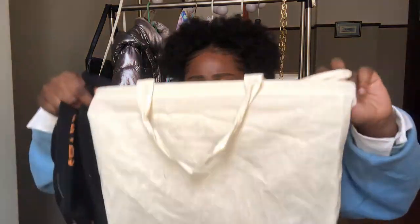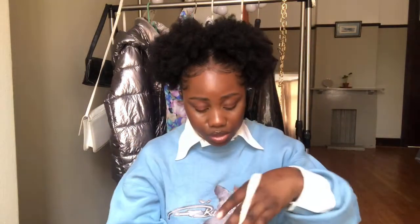I can use it to go to the store. It's really dope. I've been trying to collect tote bags, and it's something to add to my collection. It also came with a card inside that says Swank Premium South African Threads since 2013, and then it has their details and their website. It's very professional, very dope.